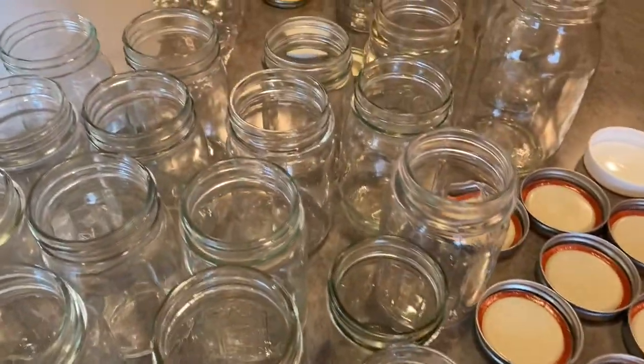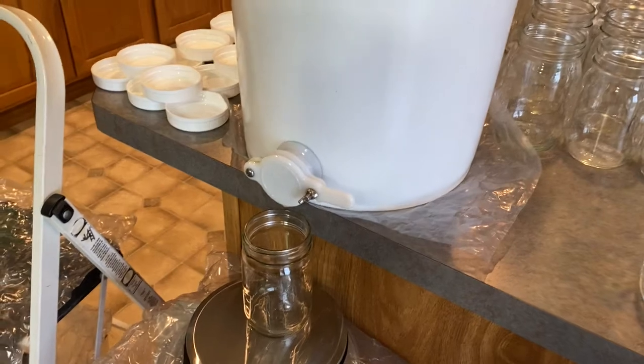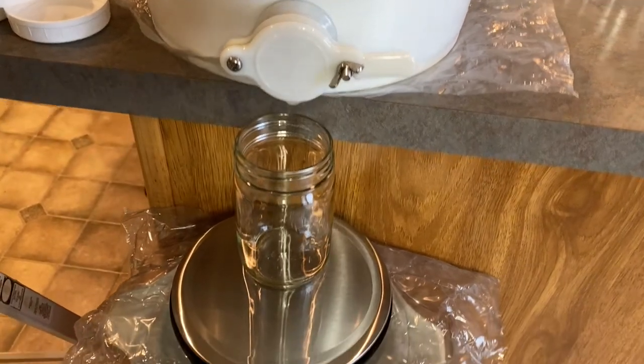Got these bottles prepped, I've got more behind me. Here's what I've figured out. I put this bucket below my honey gate last night in case we had a catastrophic failure of the spigot, it would flow into the bucket. So only a little bit came out in about the 24 hours that it was sitting here.